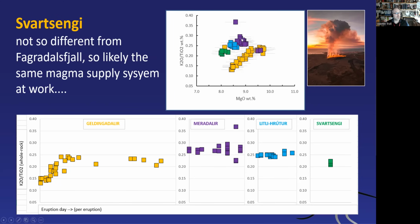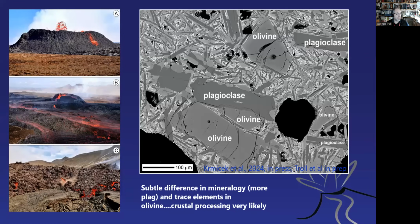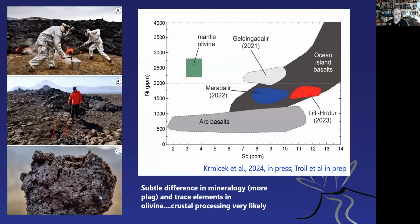So the first interpretation would be that we're dealing with a similar magma source that has fed the Fagradalsfjall and now also the Sundhnúkar eruptions. This is now confirmed with mineral data, and Lukáš from the Czech Academy of Sciences just had a little paper published in the Czech Polar Reports. I made a video about this, and here is a SEM image, a scanning electron microscope image from the Litli-Hrútur eruption. Here are a few more images of the Litli-Hrútur eruption. Here are olivine and plagioclase being the main dominant larger minerals in there. And here is a discrimination plot for trace elements in olivine.